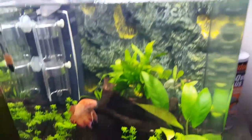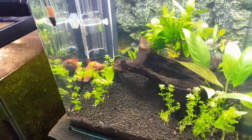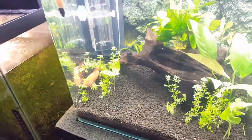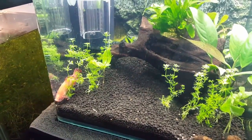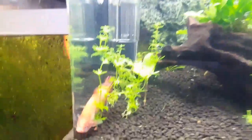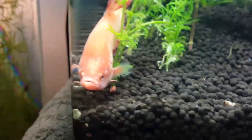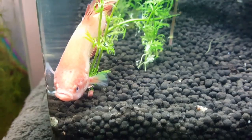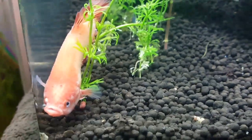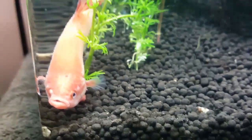I don't use the bubble nest as a signifier for anything because even sick fish will make bubble nests. So the fact that he's eating though is good. He's not clamped. He's just kind of lounging around, and he might just be a lazy fish, so we'll see. Still haven't thought of a name for him. I'll figure it out eventually. Cute guy.